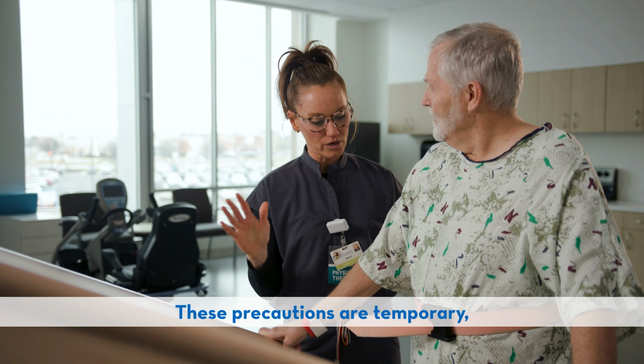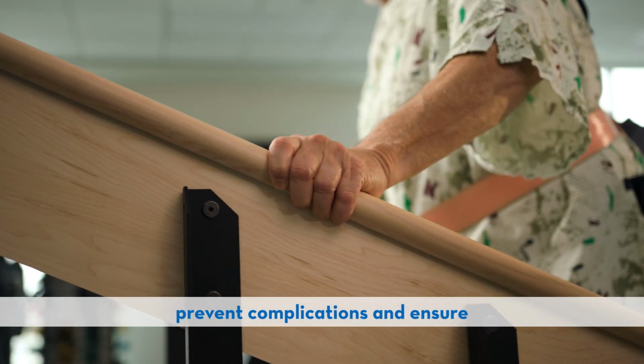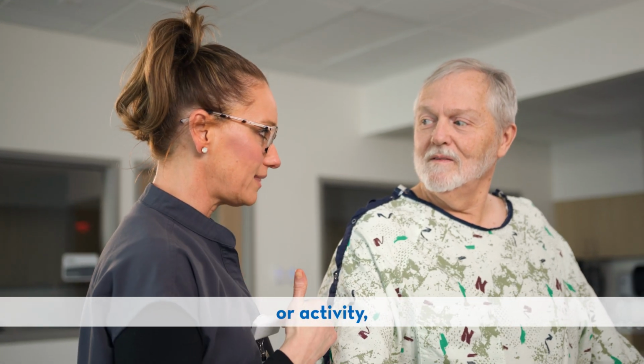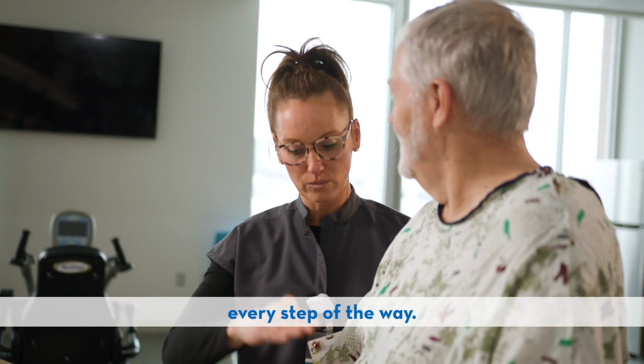These precautions are temporary but very important. Following them closely will help prevent complications and ensure your new hip heals safely. If you're ever unsure about a movement or activity, don't hesitate to ask your care team. They're here to support you every step of the way.